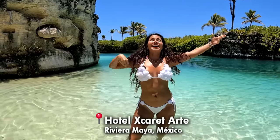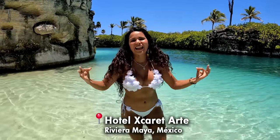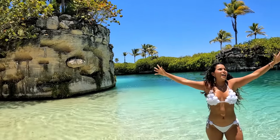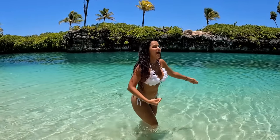This hotel is fascinating, wonderful, beautiful. Please look around here. Look one way, look the other way. This kind of mountains, this vegetation, this color of the water. Here next to me I have some waterfalls. Wow, this place is wonderful.